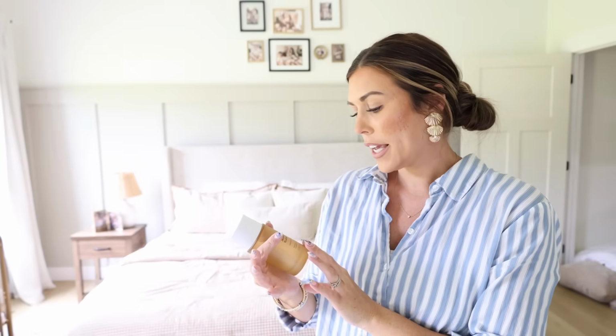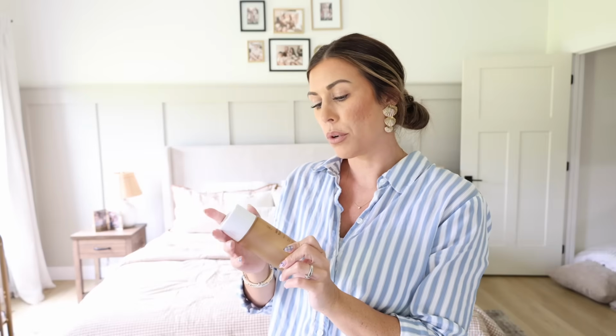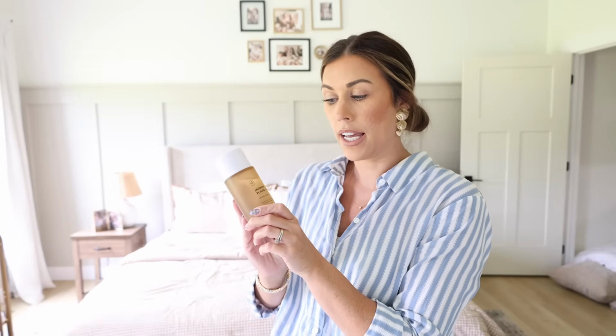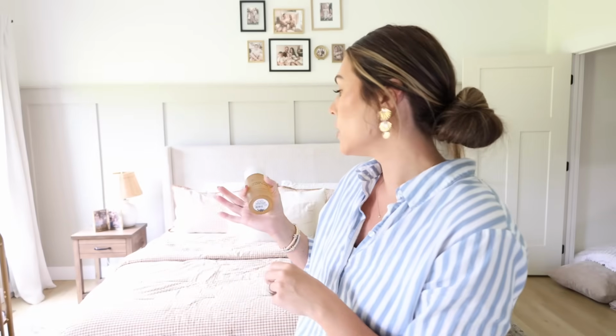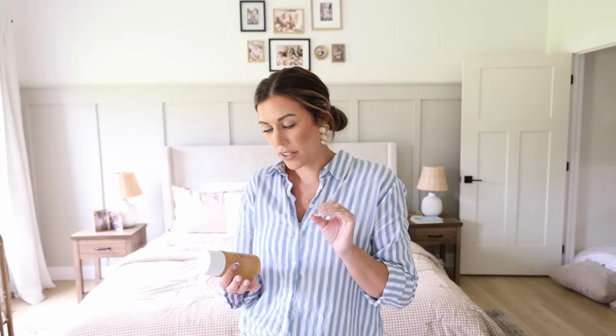Okay, I picked up a room spray from Target as well. This is the Threshold brand, and it's the Jasmine and Ylang Ylang. I think that's how you say it. And I thought it smelled really good, so I'm gonna put this on my nightstand, and then after I make our bed in the morning, I can just spray the comforter and it'll smell so good. I love the smell of jasmine. I feel like it's so fresh and perfect for this time of year.